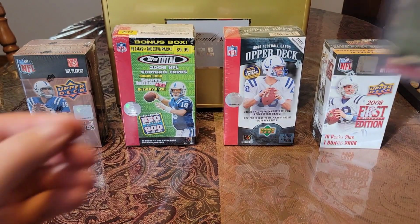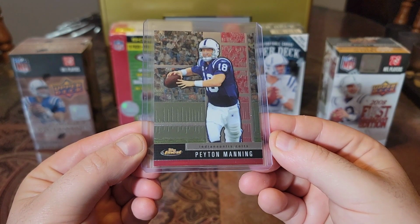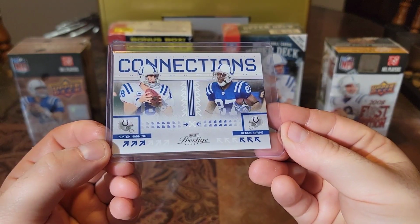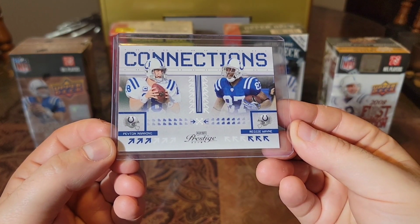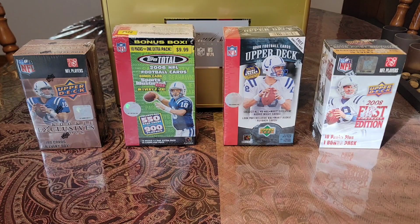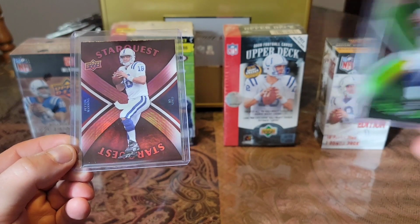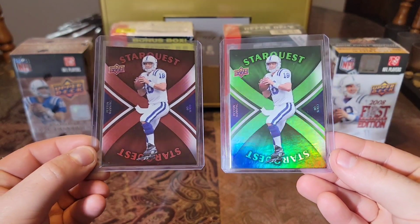And we have a 2008 Topps Finest. This one is the red variation. And both of my guys, Connections, Prestige, got Peyton and Reggie. And I picked up two 2008 Upper Deck Star Quest, so we had the red. And I also picked up the green. Just love how the colors really pop on these cards.